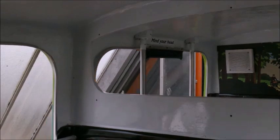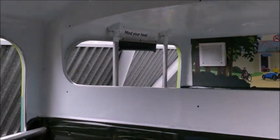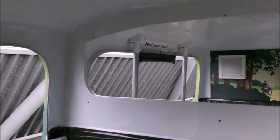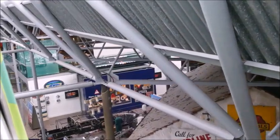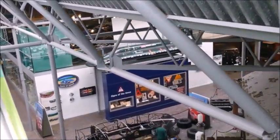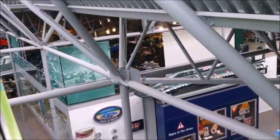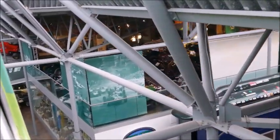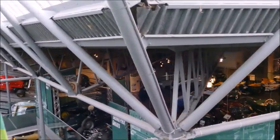Next we will be entering the National Motor Museum. The collection numbers over 250 vehicles and includes steam cars, commercial vehicles, racing cars and land speed record breakers. On the right you will see Jack Tucker's garage containing thousands of original spare parts. Beyond it, on the upper floor, is the story of motorsport and the motorcycle story.